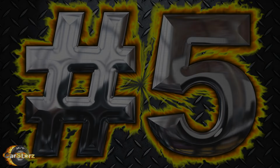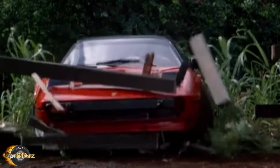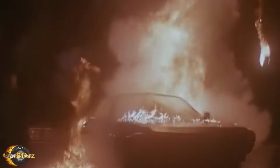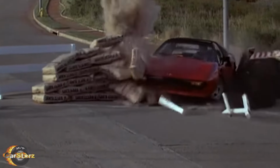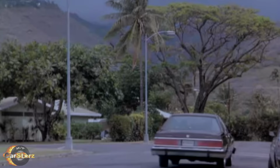Fact number 5. As longtime viewers of the show witnessed, the tale of the many Ferrari 308s in the show certainly wasn't all smooth cruising and sunshine. Throughout the 8-season run of the show, the car was portrayed to have been damaged in one way or another, mangled or even completely destroyed well over a dozen times. Despite its sleek appearance, this iconic car faced a tumultuous on-screen life. From high-speed chases to unfortunate collisions, the Ferrari often found itself in precarious situations.